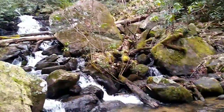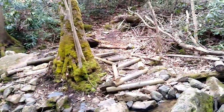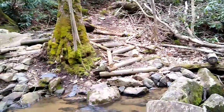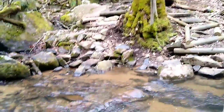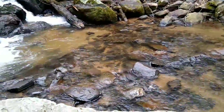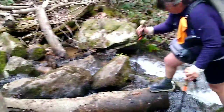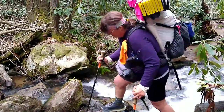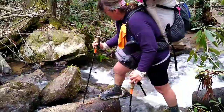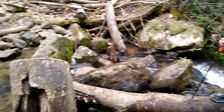The bad thing about it is, though, there used to be a footbridge that went across it, and they tore the footbridge down because it had some structural issues with it. So we're gonna have to rock hop across that little bit of rocks there. Hopefully it won't be too bad. Odie's looking at walking across that way, but I don't think that looks too stable there. So that's up to her, but I'm going the other way.